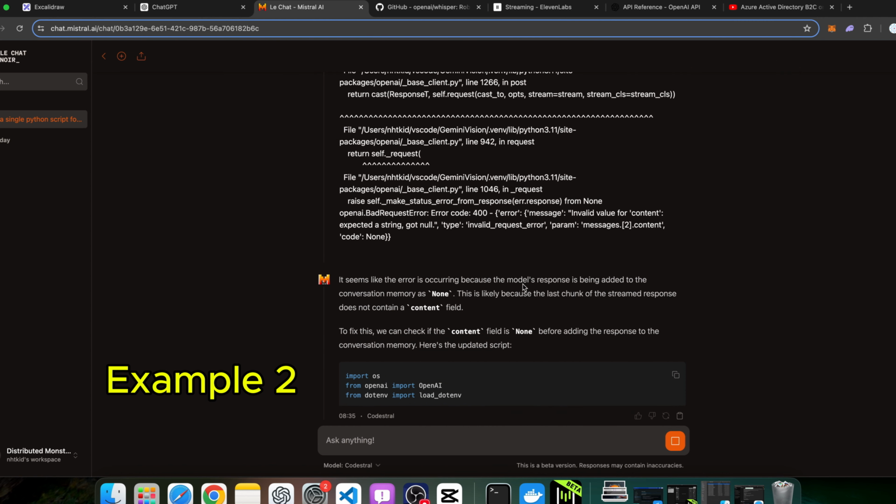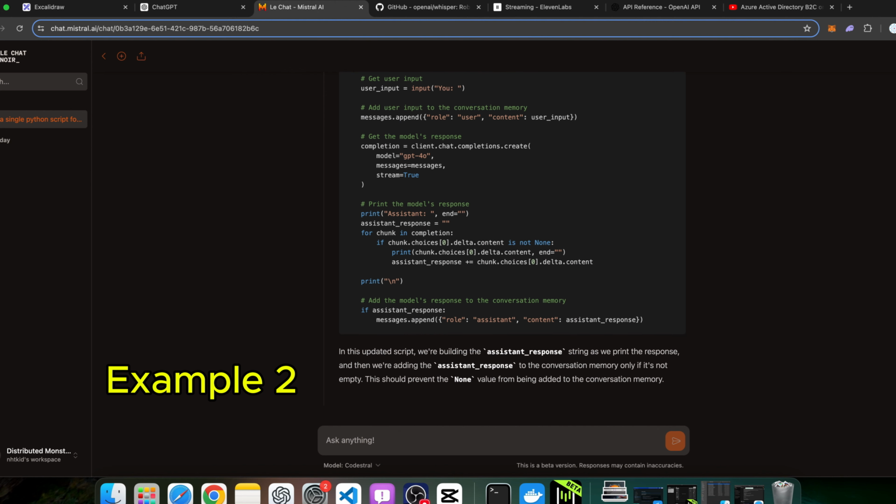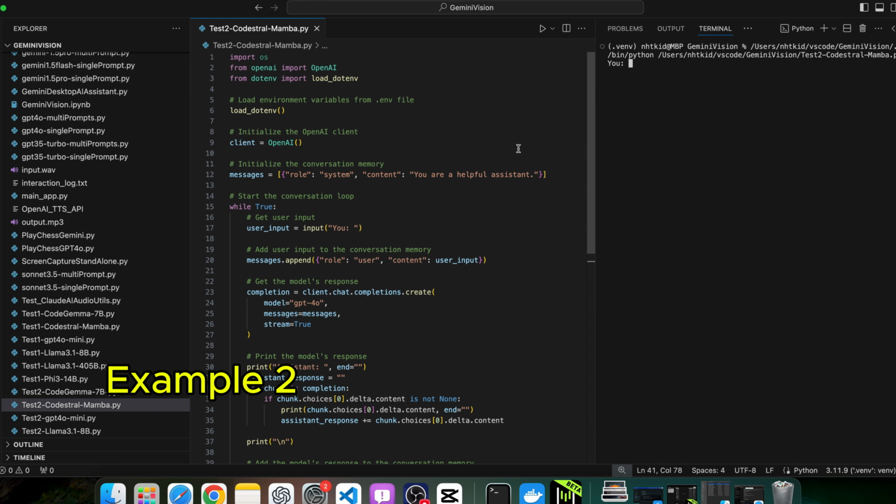It seems like the error is occurring because the model response is being added to the conversation memory as None. This is likely because the large chunk of the stream response did not contain the content field. We can check if the content field is None. Okay, let's try this fix. Copy, paste into the new code, save, and let's run it again. So we're at our first turn of debugging, number 1.